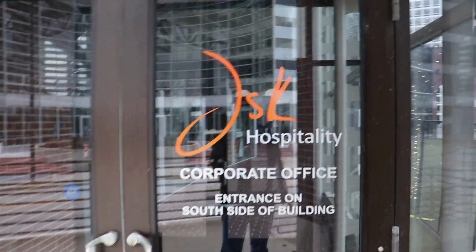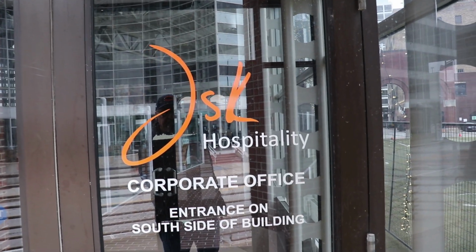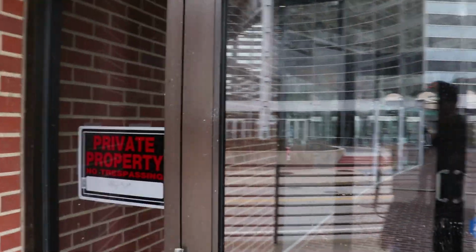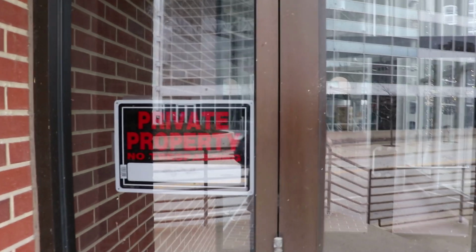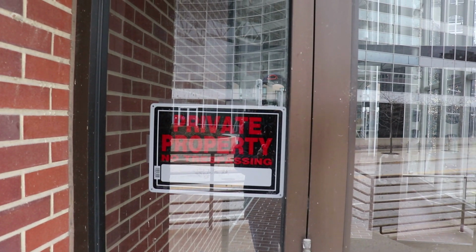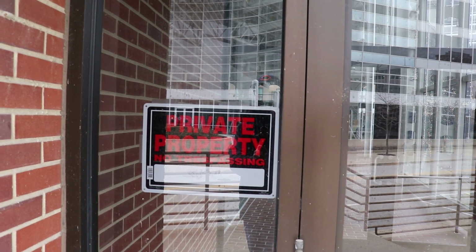Coming up here to what was, as I said, the old College Football Hall of Fame. As you can see, it is now JSK Hospitality, their corporate office, and this is the side building, but obviously no trespassing either. Private property, I totally understand that. So let's take a look, see if I can get a look through the glass.